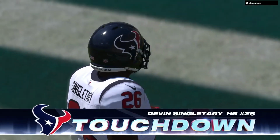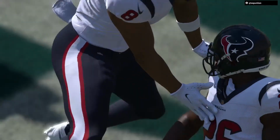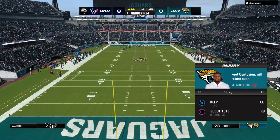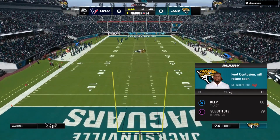Sometimes offenses can get too cute down near the goal line, but there's nothing fancy about this one. As Coach Lombardi would say, we get a seal here, and we get a seal here, and we run this play in the alley. And that's good work to hit the hole hard and finish in the end zone.